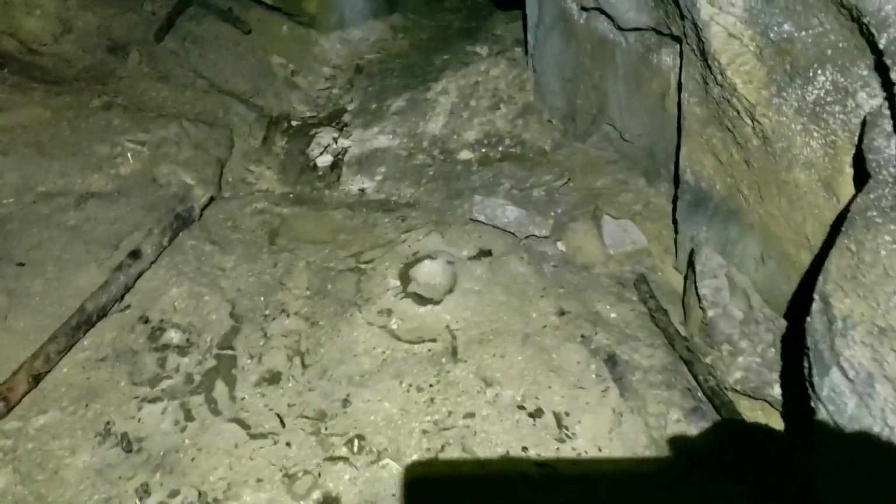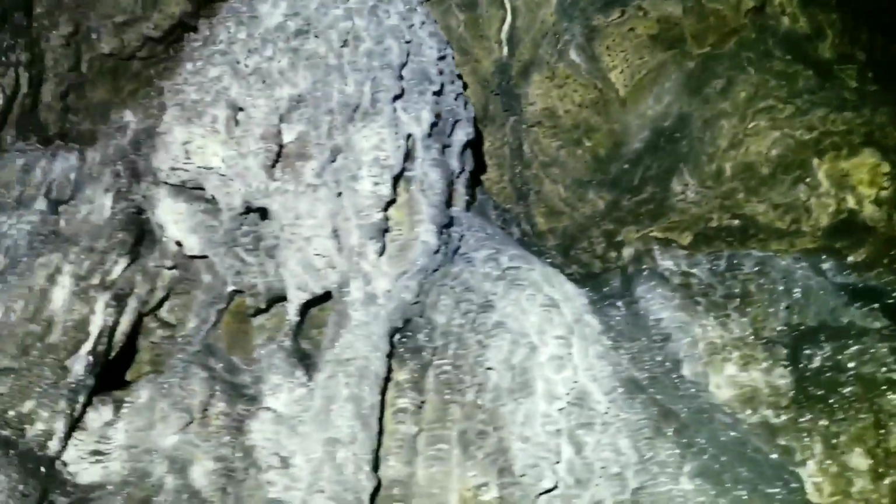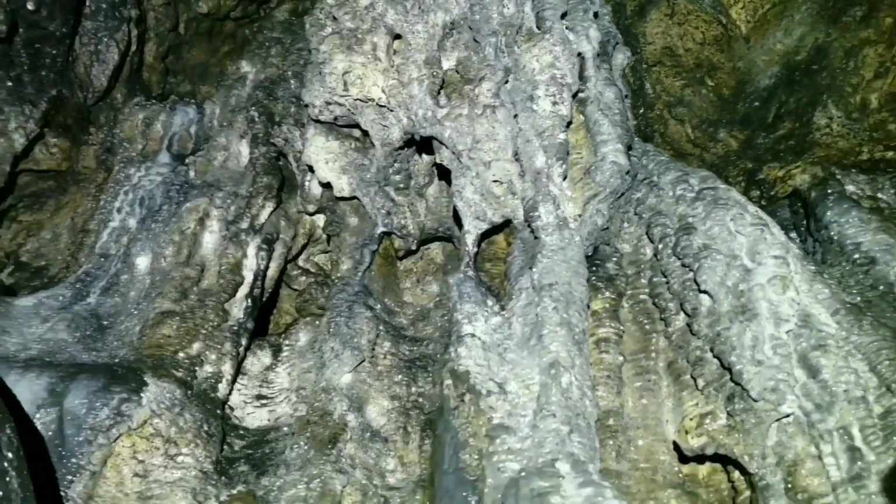Look at this little hole right here. That's the water dripping. It's like forcing a hole. It's amazing. This thing is just constantly changing, constantly shifting. It's like it's alive. Look at all the holes from all the water coming through. This is nuts.